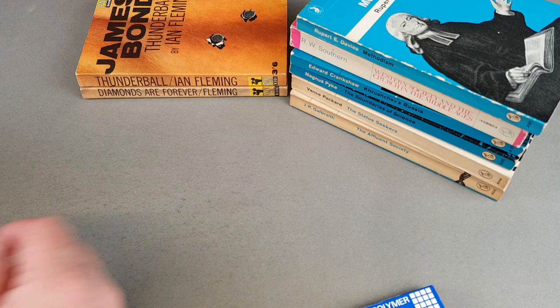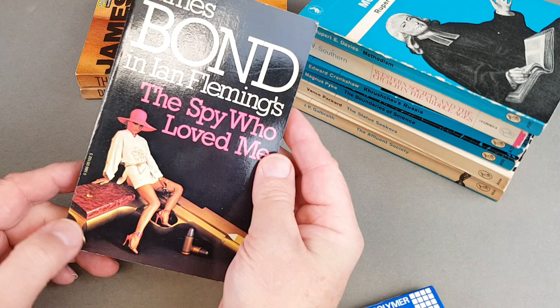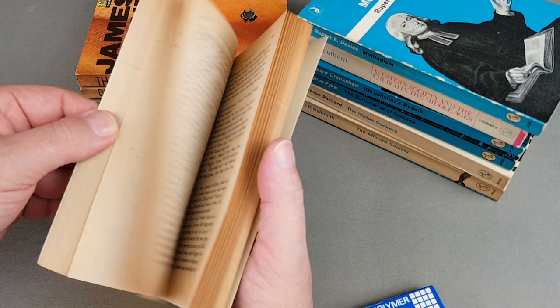These were the reason I was picking that, because there's a few of these in there, and I've only got one or two. This is published by Triad Granada, and these will probably be my cut-off series. I won't be collecting the Bond books much past this, I wouldn't have thought.